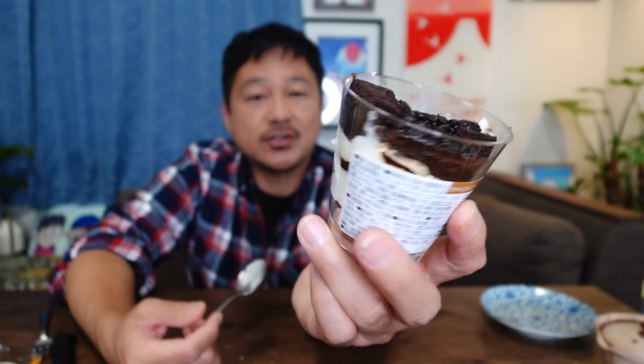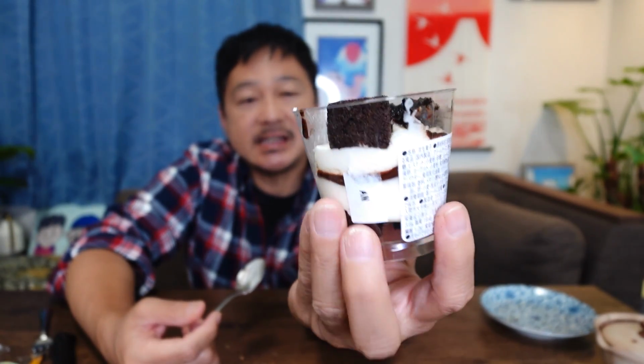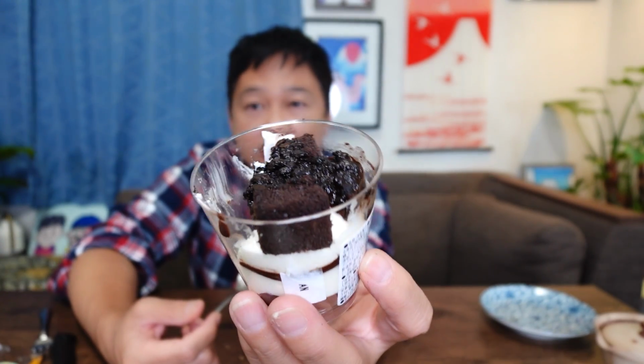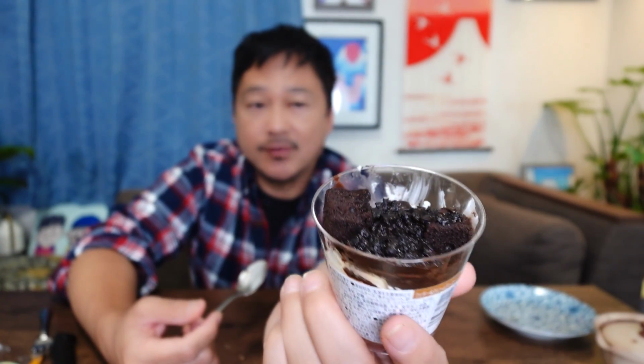Interesting. Oh, that's a cheesecake. Now, why is it a little bit sour? I thought it was spoiled or something. So, yeah, the white part is cheesecake. It's not a big cheesecake, so there's tartness in it. You can taste sour cream. The cake is okay. It's a chocolate sponge cake, but very little sweetness.